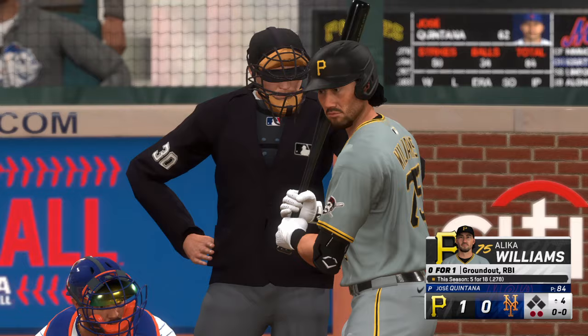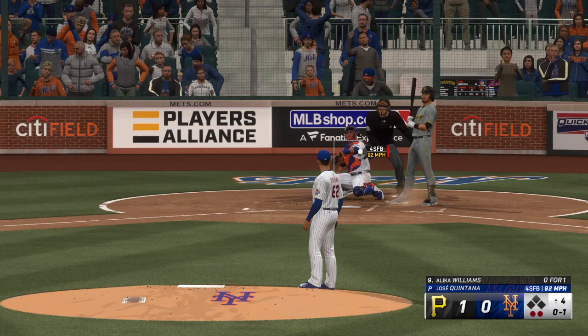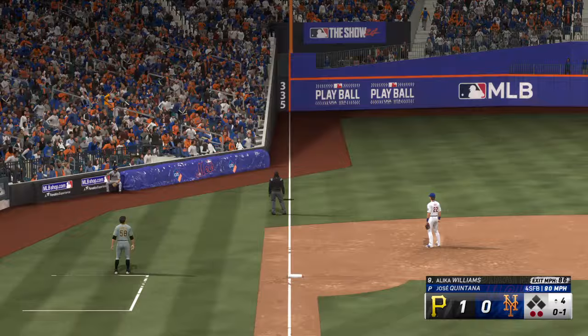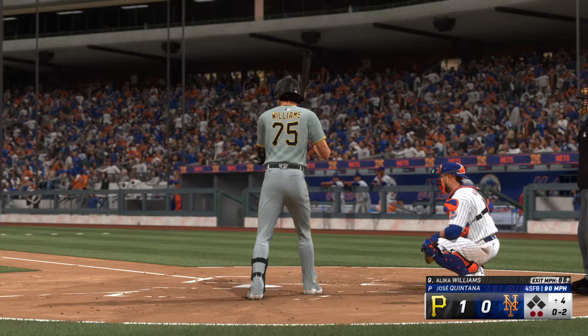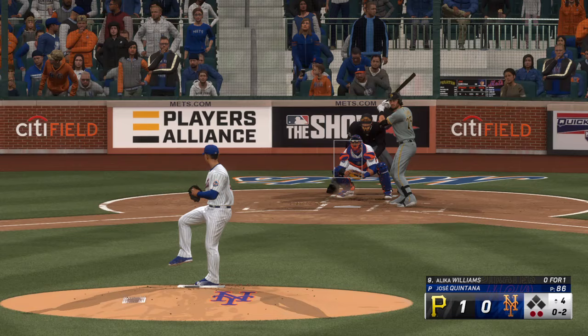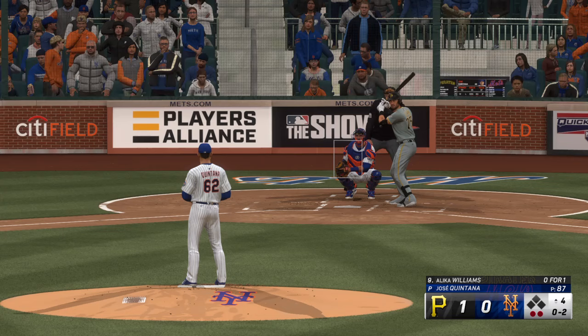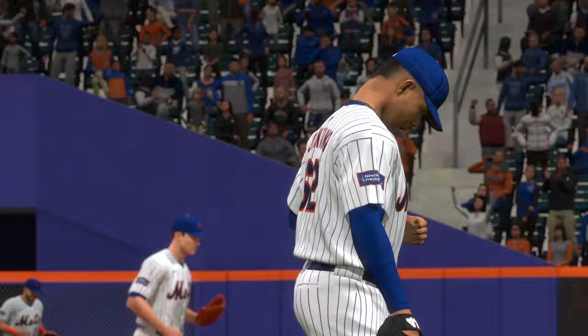Here's the second baseman, Alika Williams. There's a strike. He swings and fouls one off. Deal two. Spoils the two strike pitch and he'll see another. Two down, nobody on. Got him. And it's a three up, three down inning. And 1-2-3 go the Pirates. But they hold a 1-0 lead.